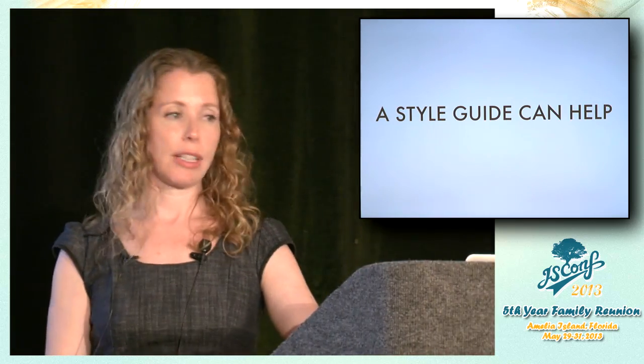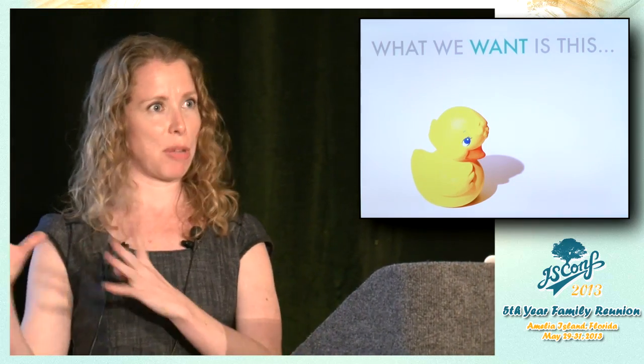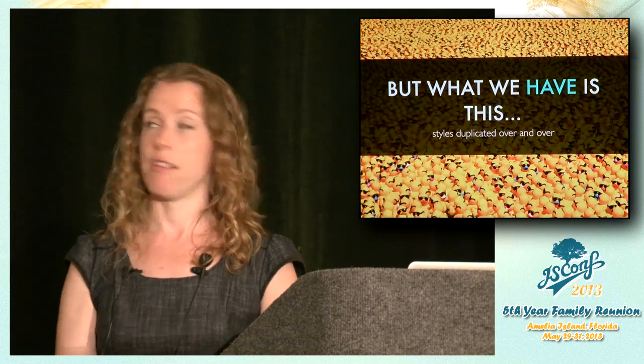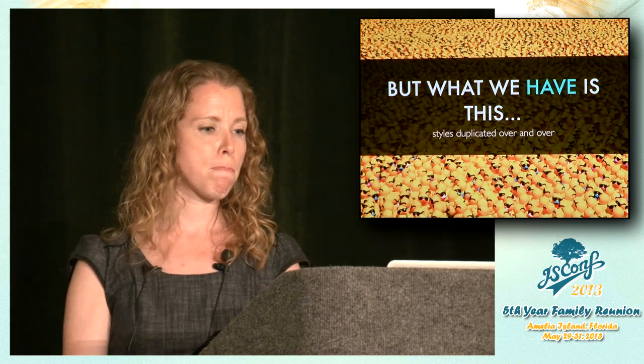So a style guide can really help with this. What we want to have is this. Imagine we needed to have a rubber ducky component in our app, and this was exactly what we needed. We needed a blue-eyed, orange-beaked rubber ducky. This makes a lot of sense, but what we often have is much more like this, right? We have proliferation of rubber ducky components until we end up having something that just doesn't really make sense.